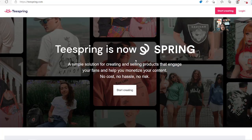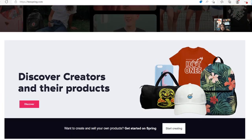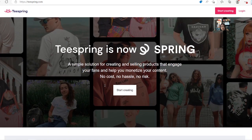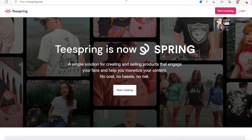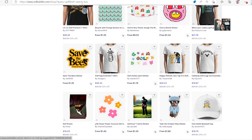Okay, the next one I have is called Teespring. Now with Teespring, you can do the same thing. You can load a lot of different options on Teespring, but the thing is you probably have to drive a little more traffic to your listing, and then it starts to sell for you after you make your initial sales. But it's still an alternative, and if you already created the design, you might as well start uploading on these different platforms.